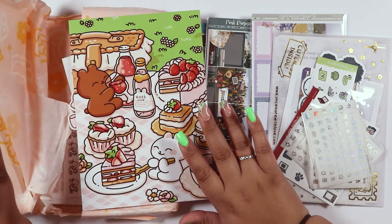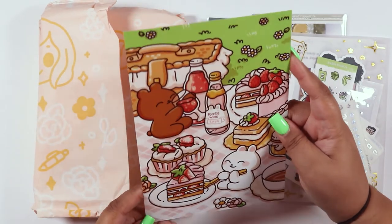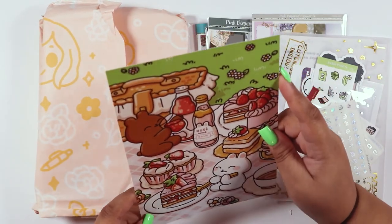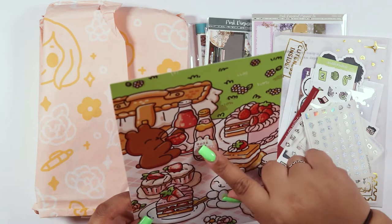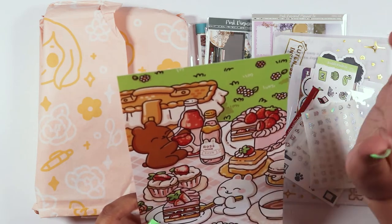So first up, we have a Papershire order, and we have this ginormous, I think this is an A5 size journaling card with some rosé, and it looks like sparkling strawberry either wine or juice.